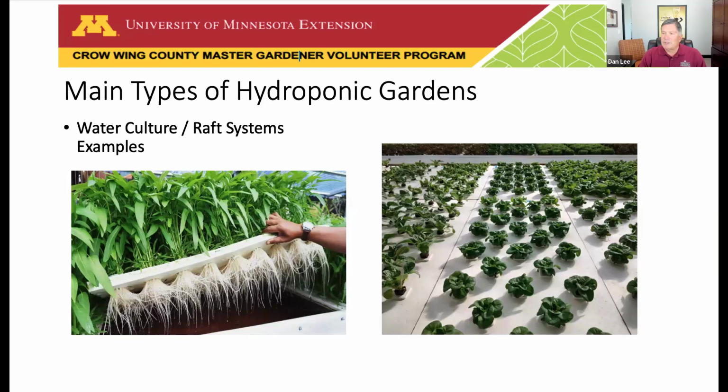Here's a couple of examples of these water culture or raft systems. The photo on the left is one of my favorites. It actually shows a styrofoam sheet, just like in the diagram on the previous slide, with a type of plant grown through it. Because it's tipped up, you can see the amount of roots that this plant or these plants are producing. And I think a lot of growers forget that what they see above the surface of soil is only half of the plant. Half of it's below the surface. And with this raft system, you get to see exactly how many roots there are growing below the surface. And then the photo on the right is actually a commercial grower who's using this raft system, in this case, to grow a lettuce type.